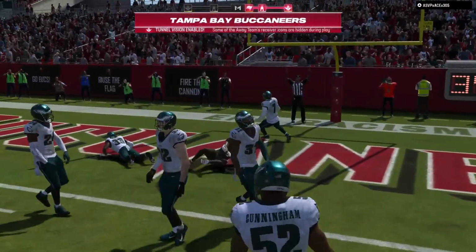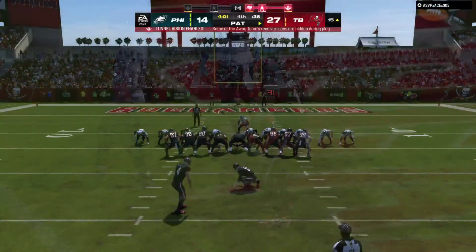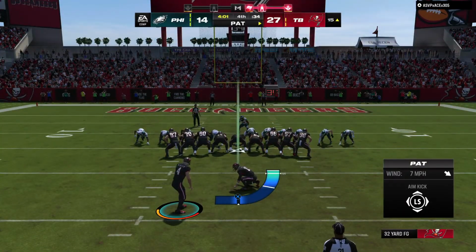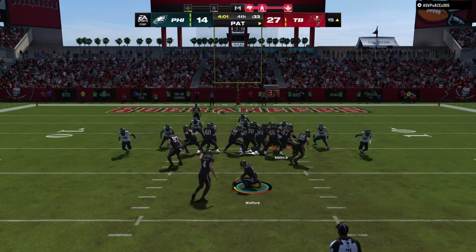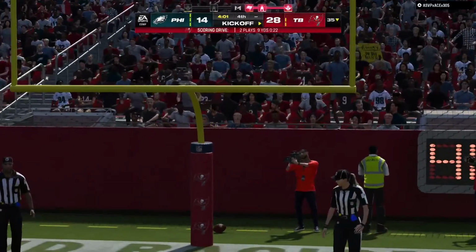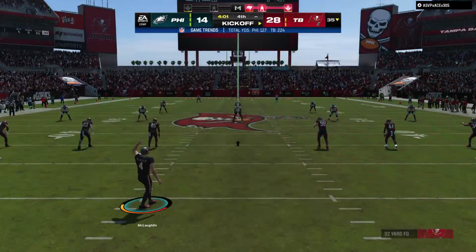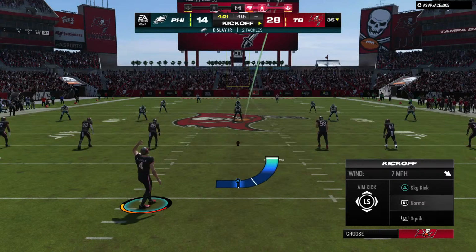Great working relationship with the guy throwing the ball. And he's into the end zone for a Tampa Bay touchdown. Rashad White with now 2 fourth-quarter touchdowns. And the Buccaneers have opened up a 2-touchdown lead in this 4th quarter. The extra point by McLaughlin is up and good. And the lead now up to 14.